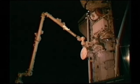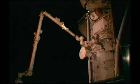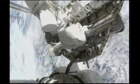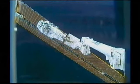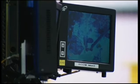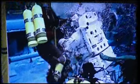The robotic arm is absolutely critical to the station's operation. Not only is it used to move pieces of the station around, but it provides a smooth ride for spacewalking astronauts. Okay, please give me about, it'll be between 20 and 30 centimeters up.